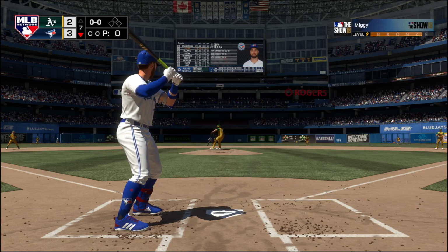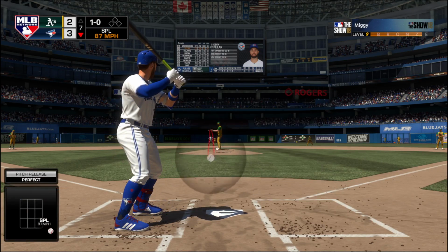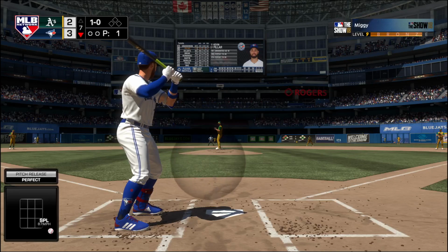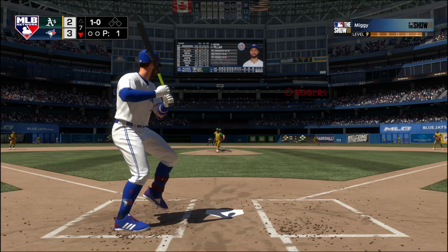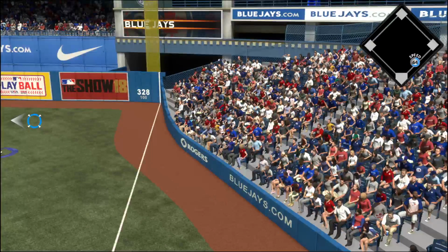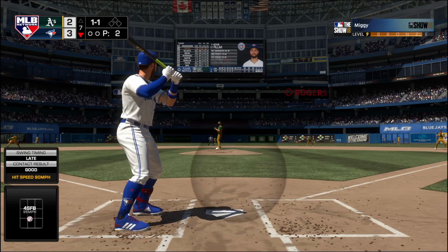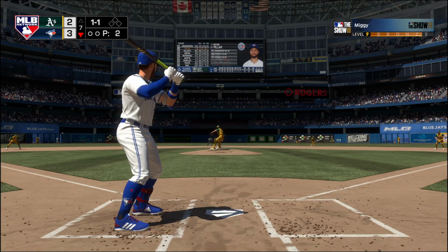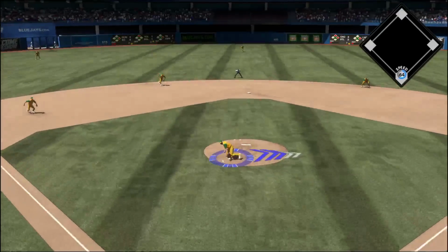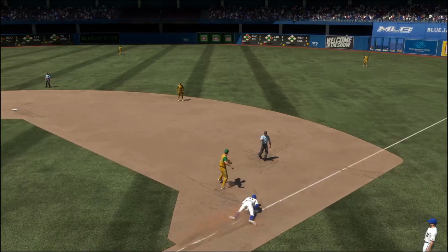He's set. Here it comes. Starts things with a splitter outside for ball 1. Line to the right side, but foul. So 1-1. Hit weakly back to the mound. And there's 1 down now.